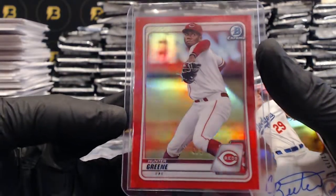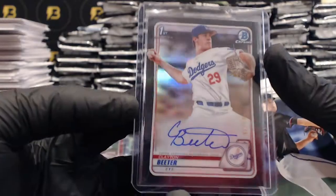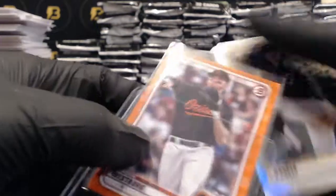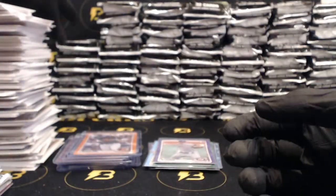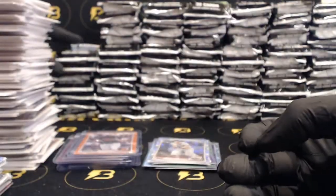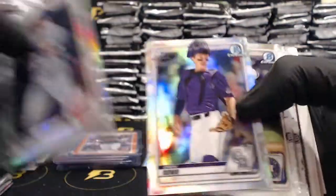Nice hits. Red Refractor. And Beater out of 75, Black Refractor Autograph going out to the Dodgers. Nice orange Westberg to 25 going out to the Orioles. Garcia and Groshans. Got Bailey and Robinson. And Beatty going out to the Mets. Got Freeman and Romo.